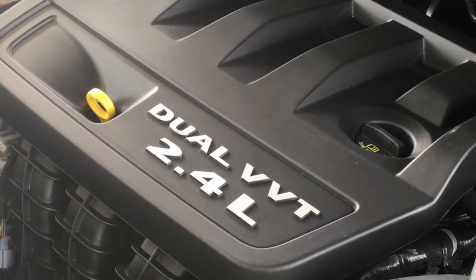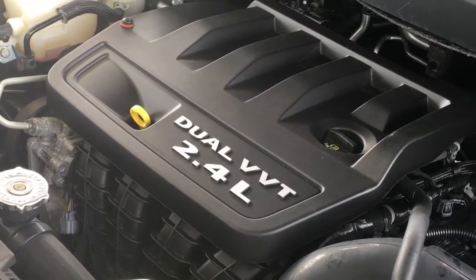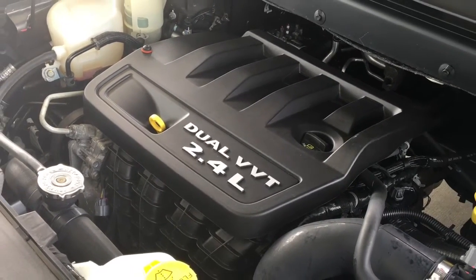The engine compartment is clean and power comes from an economical 2.4-liter 4-cylinder mated to an automatic transmission.